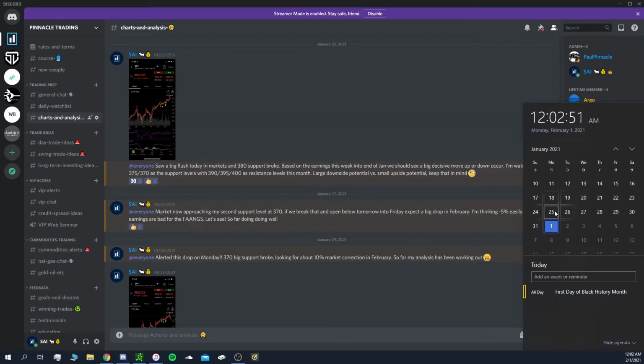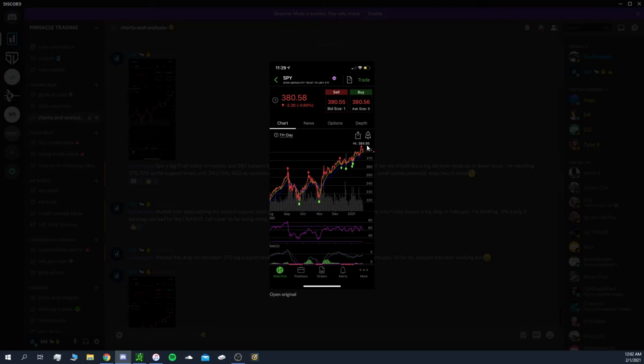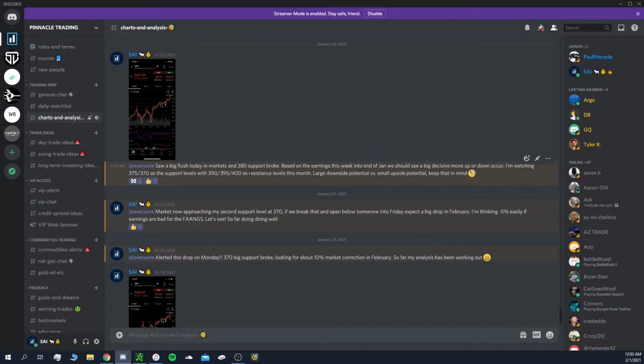Look at the calendar here. I called this out on Monday, January 25th, that I'm looking for main supports at 375 and 370. When I posted that, I saw a downward trend. I saw the 20 EMA breaking, and I saw 380 breaking. So the next support levels I called out were 375 and 370.